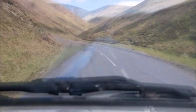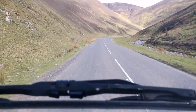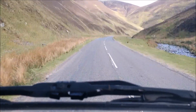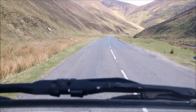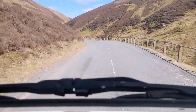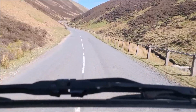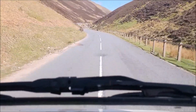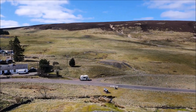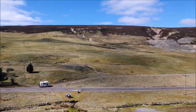Takes you through the valley and up to Wanlock Head, where there is a preserved beam engine and a mining museum, a big lead mining area up in these hills. And I believe Wanlock Head is the highest village in Scotland. Near to Wanlock Head, the next village on is Lead Hills, and there are mining remains all around. Absolutely fantastic place. Love to come back here and explore some more.